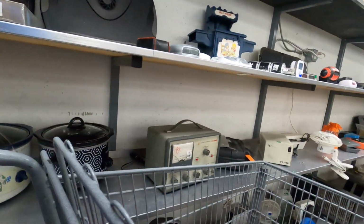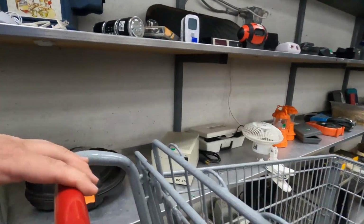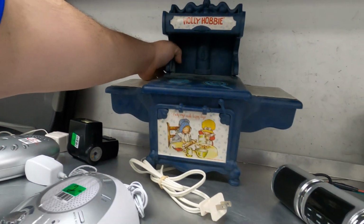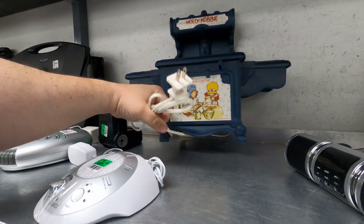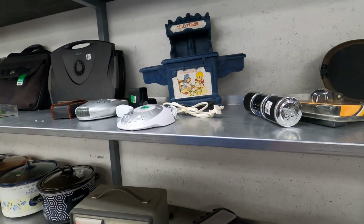The prices were a little higher than either of us would have liked. So this next thing is a really interesting find. It's like a toy Holly Hobby oven. It was all plastic, which I thought was weird. Actually plugged in, had a light inside of it, looked like a little oven. You couldn't open the front door. You actually had to look through the side to see inside there.